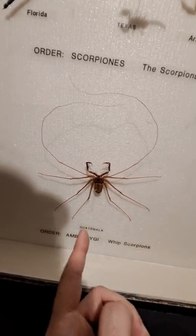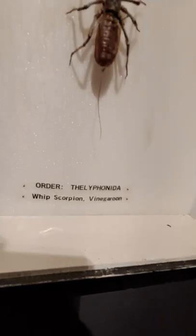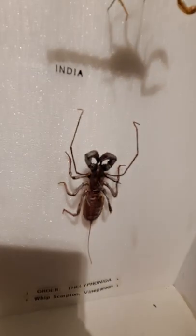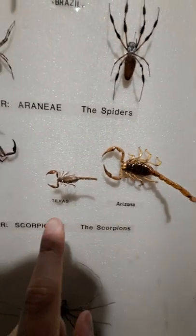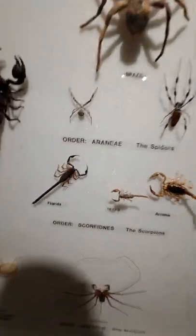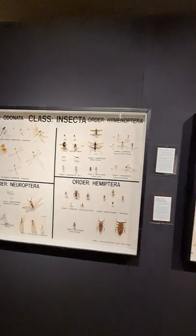Never seen that one. This one comes from Guatemala. This one comes from, I don't know where it's from. Can you tell? So this scorpion comes from Arizona. This one comes from Texas. This one comes from Florida. There's all kinds of it right over here. Wow.